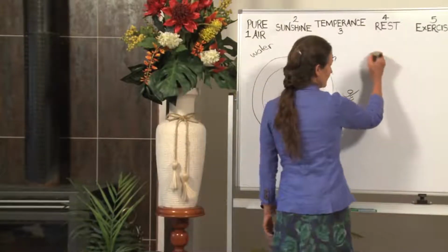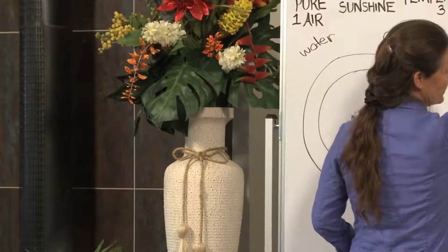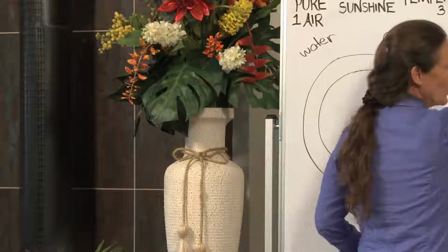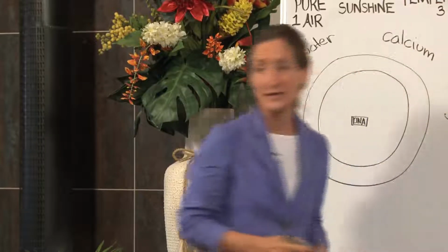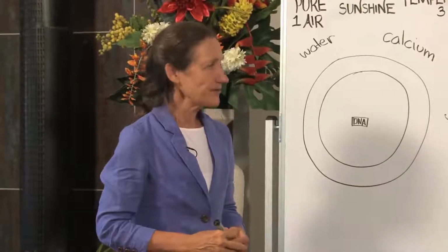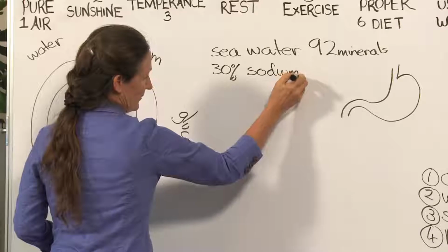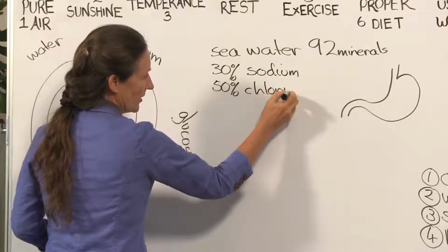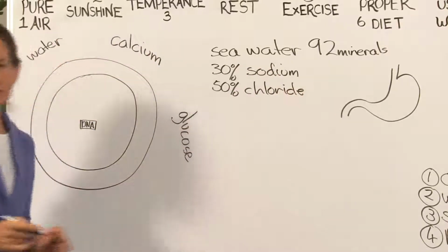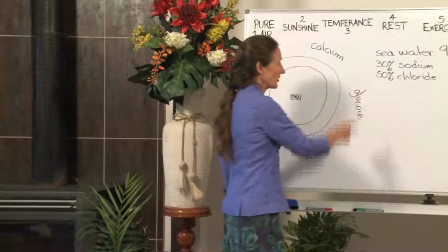We need to look at the way sodium is found in nature. Seawater contains 92 minerals. Seawater is often called an isotonic solution because it is the exact same mineral and proportion as is found in the body. Of those 92 minerals, 30% is made up of sodium, and approximately 50% is made up of chloride. Because sodium chloride makes up the largest amount of the minerals, when the water is evaporated from the seawater, the first crystals formed are sodium chloride.